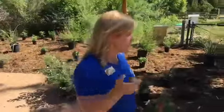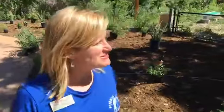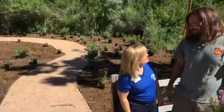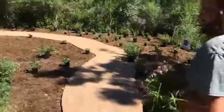So we're gonna come and meet some folks from Star Nursery. Craig is the owner, and they have been working really closely with us. Been really great. Craig, how you doing? Good. How are you, Abby? Good to see you. Good, you too. Hey, can you tell us about one or two of these plants? Sure. Yeah. Let me show you a couple of them.